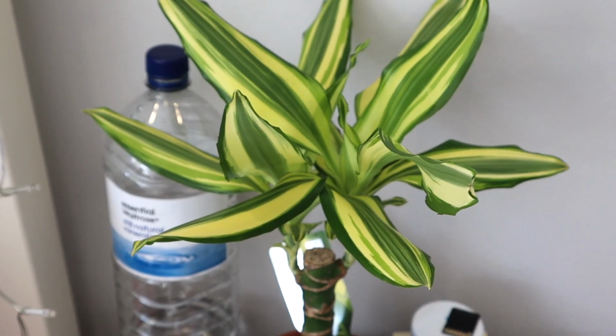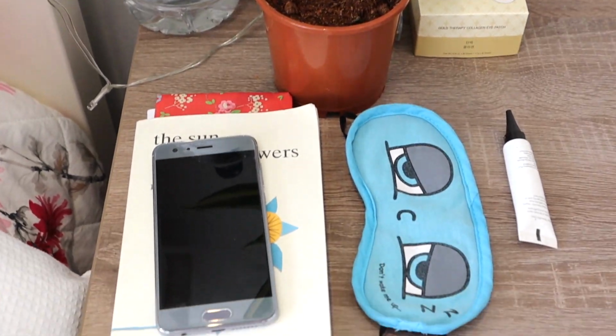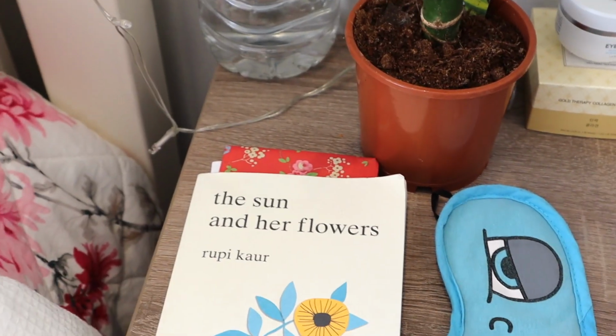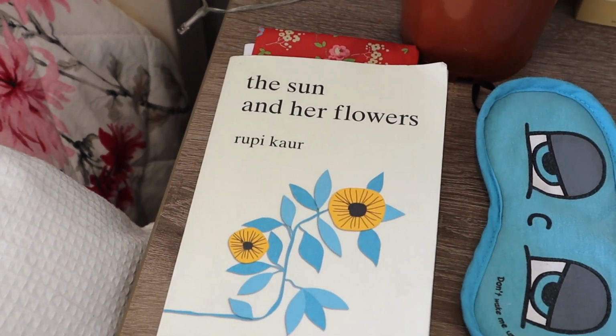Right by my bedside I obviously keep some water, and I've got this plant that I was talking about earlier. Oh, there's my phone. I keep this just because it's easy to read before bed, and I always enjoy reading it.